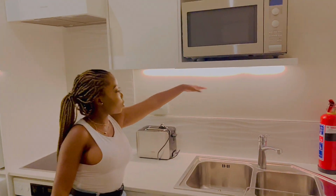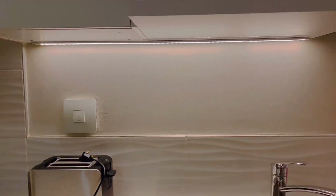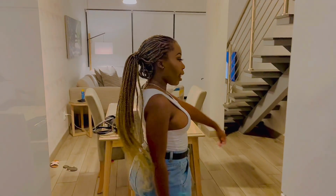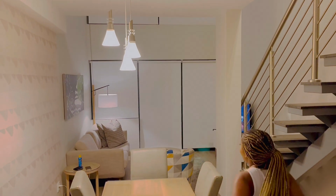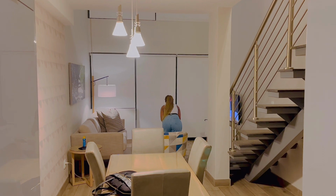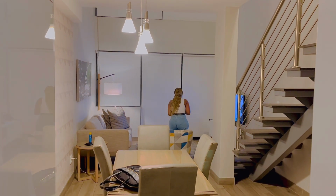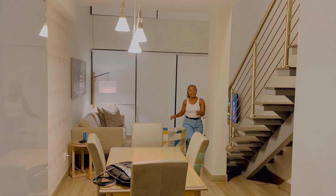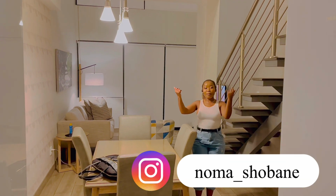I love this because if you don't want to have too much light, then you can just switch this thing on. Then we're coming to the lounge, right? Wait, let me switch off this TV. Okay. Alright. So, you can come along.